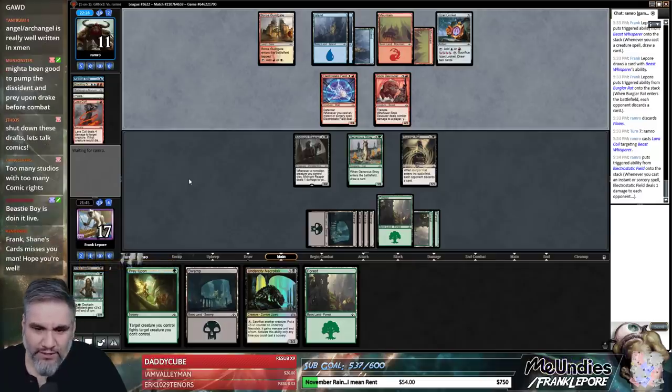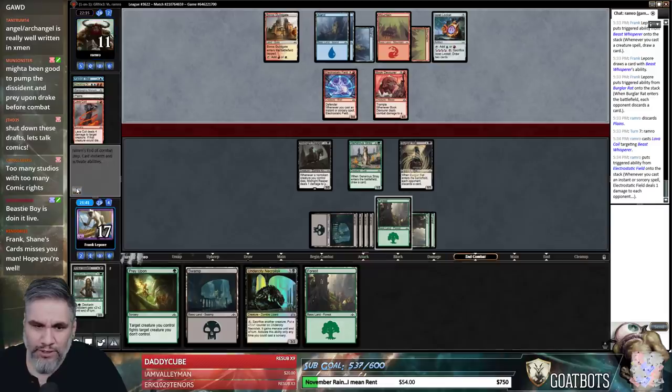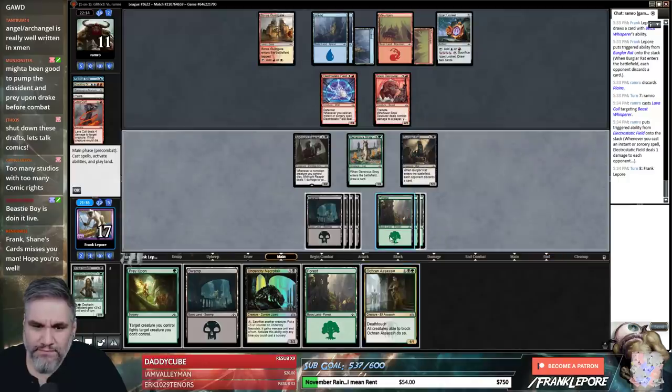There's only four studios, right? There's Disney, which now owns the Fox properties. There's Sony, which owns the Spider-Man properties, and then there's Warner Brothers. So there's only three now. There was four. It was Sony, Fox, Disney, and Warner Brothers. But now it's just the three. Two Marvel and one DC. That's not too many.